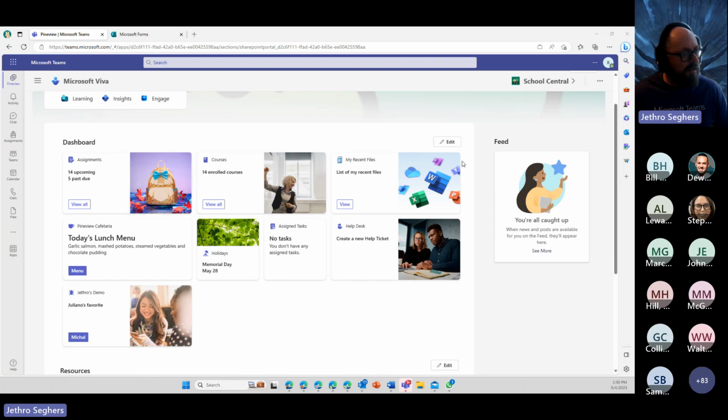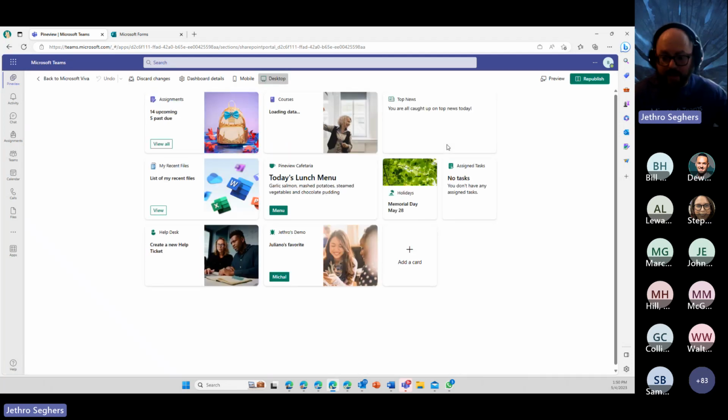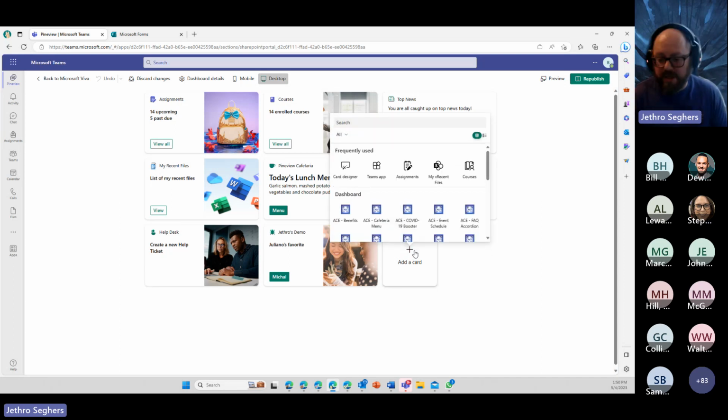So what is very important here is that you have full capabilities of managing this. So what I'm going to do is really show you how to add cards, how to audience this, right? So when we go into our edit mode, very quickly, what we have here is our cards. And once everything is released, you're going to see here an assignments card, courses card. These are our cards that are available.